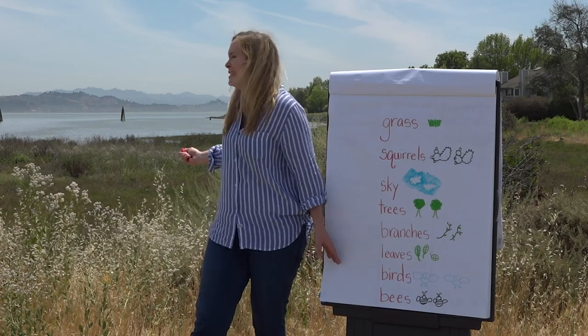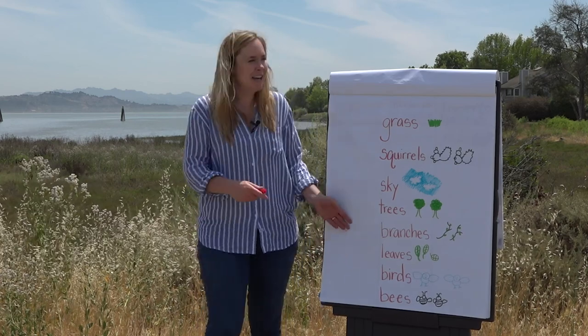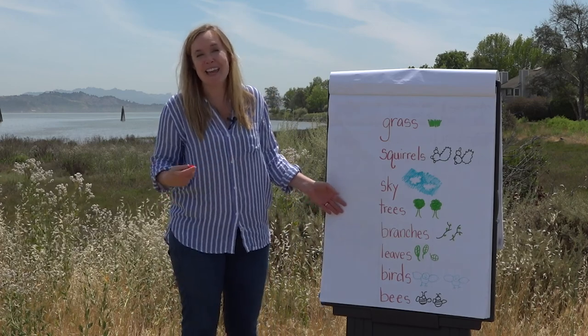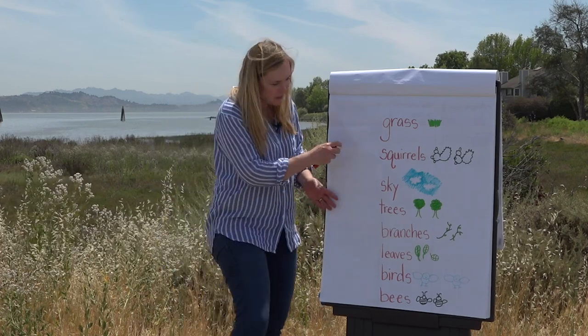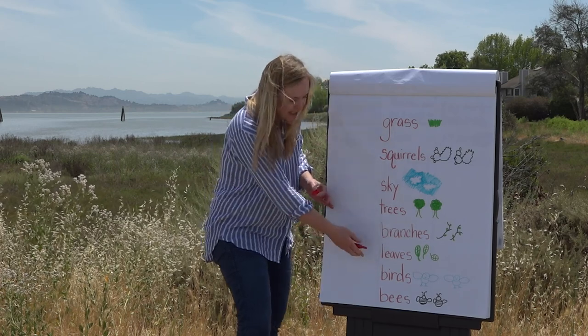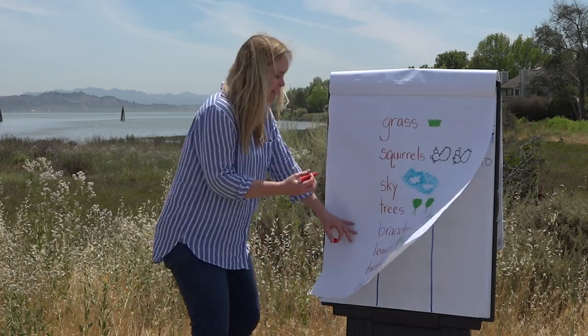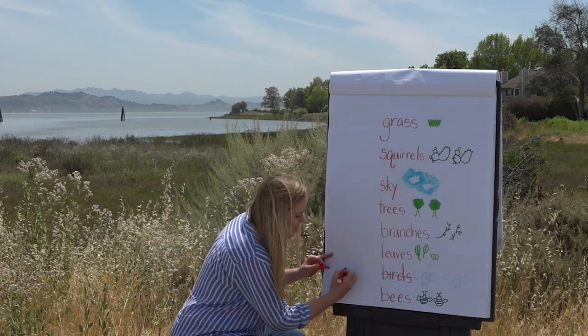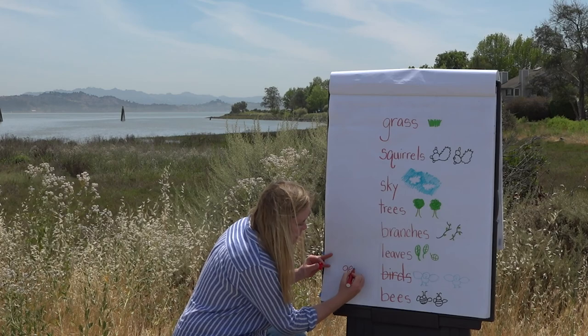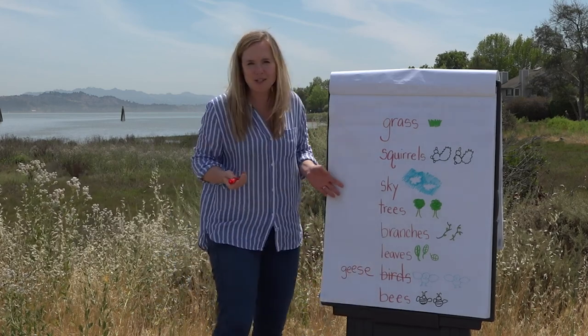Friends, last time we were together, we sang our song In Nature. But because we're in the wetlands today, we're going to sing it again and change the words a little bit. So instead of singing In Nature, we're going to sing In the Wetlands. And then we saw many of these things in the wetlands as well. But today, we saw a very specific type of bird. We saw geese. So I'm just going to write geese down here.